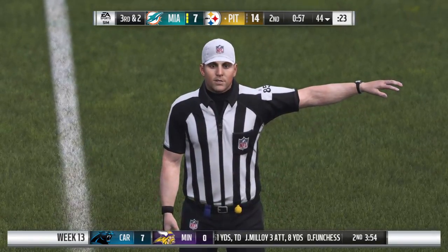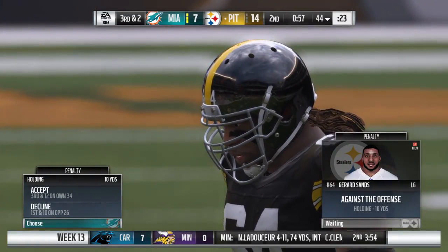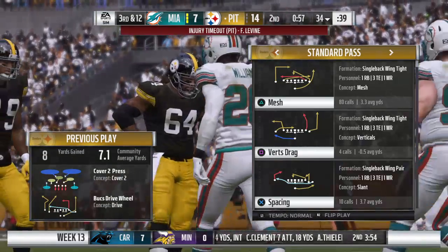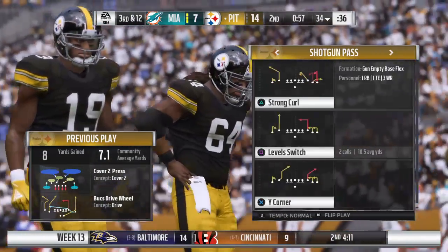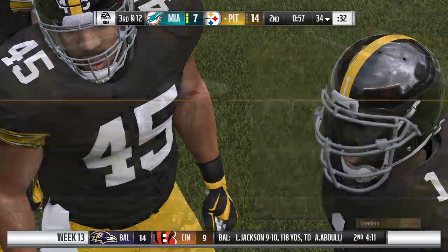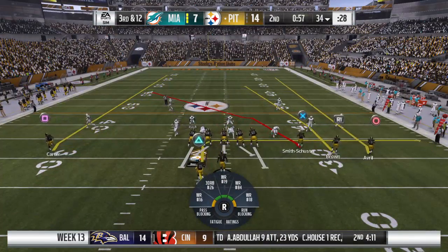Holding, offense. Now that's one they hate. The ball's got to come all the way back. So that's an explosive play, a really explosive play that gets wiped out, and they have to start over after the penalty. And this third down looking very tough after the holding penalty. Third and long.